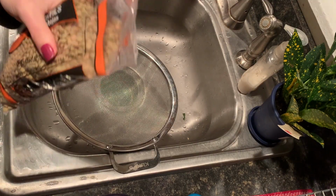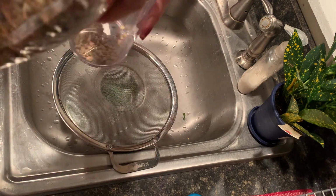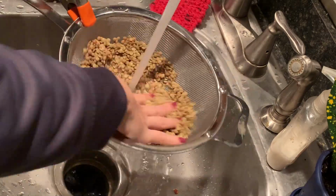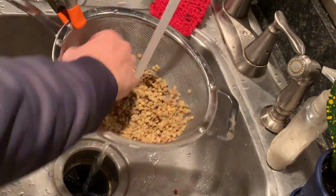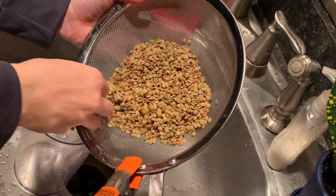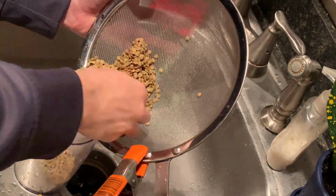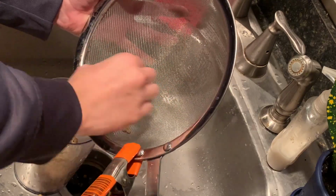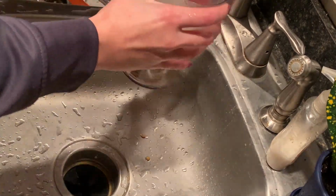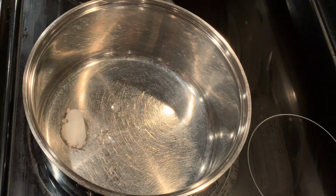Now, I will be the first to admit that sometimes I do not remember to rinse my beans and my rice. So definitely make sure that you're rinsing your lentils. You never know what kind of pesticides and everything are on them. That's what I'm doing with these here. And then I'm also actually going to soak my lentils while I'm getting everything else prepared, because sometimes the lentils will soften a little bit more there and be more easily digestible.